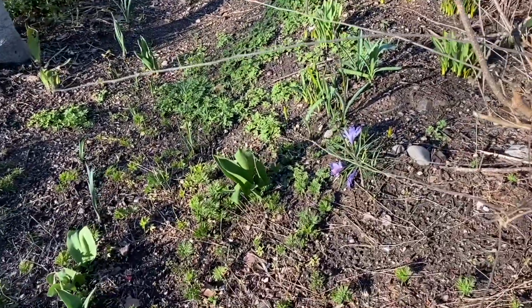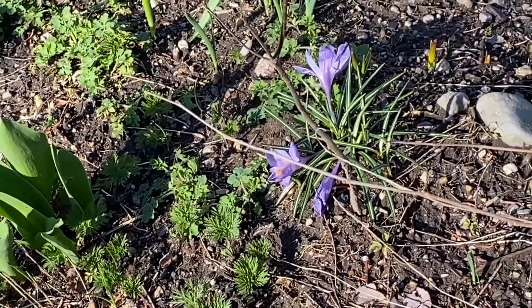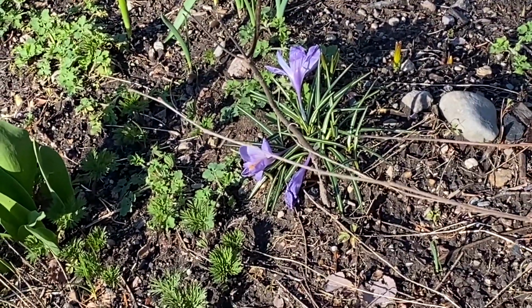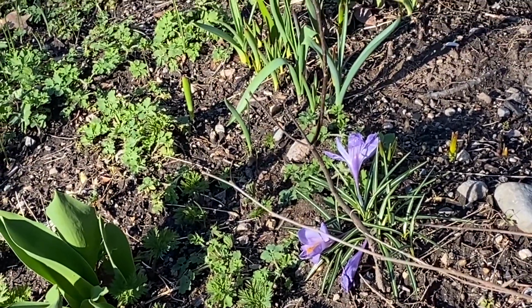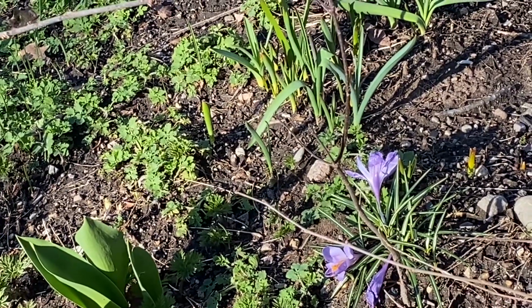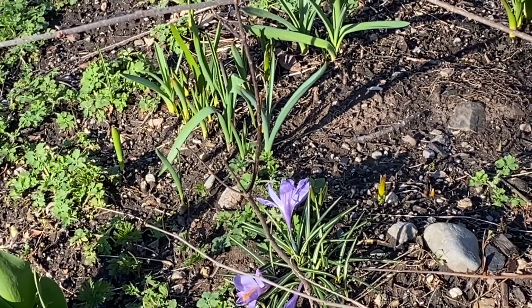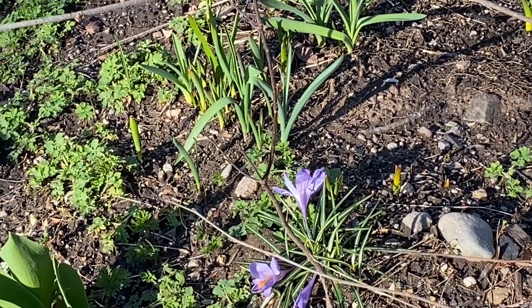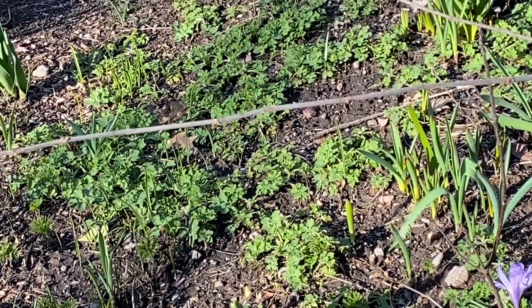Now, notice that there's that crocus right there, the purple crocus. That crocus seeded itself. I didn't seed it there. It just came up on its own. So what happens is that they seed around in the garden and just end up looking really beautiful as part of the garden at this time of the year.